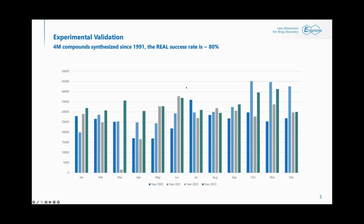And as you can see, even we've been working even these hard times for Ukraine. During 2022, we were able to synthesize compounds. Here you can see in a decent amount.